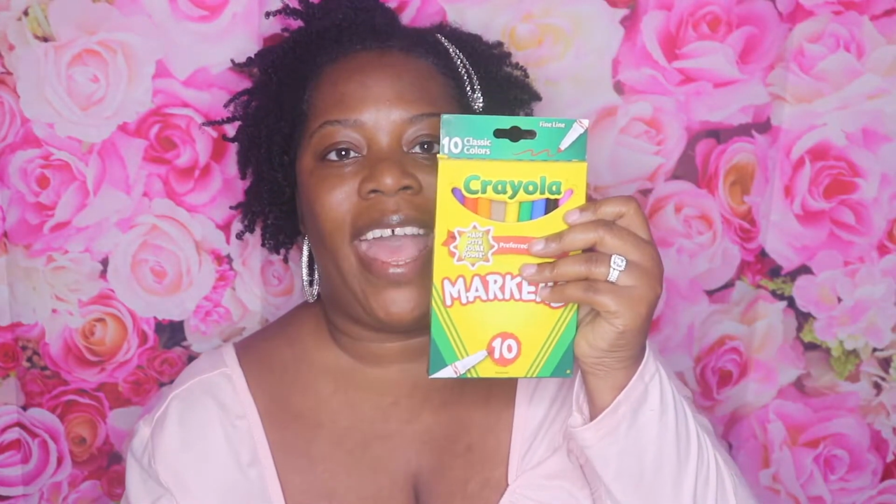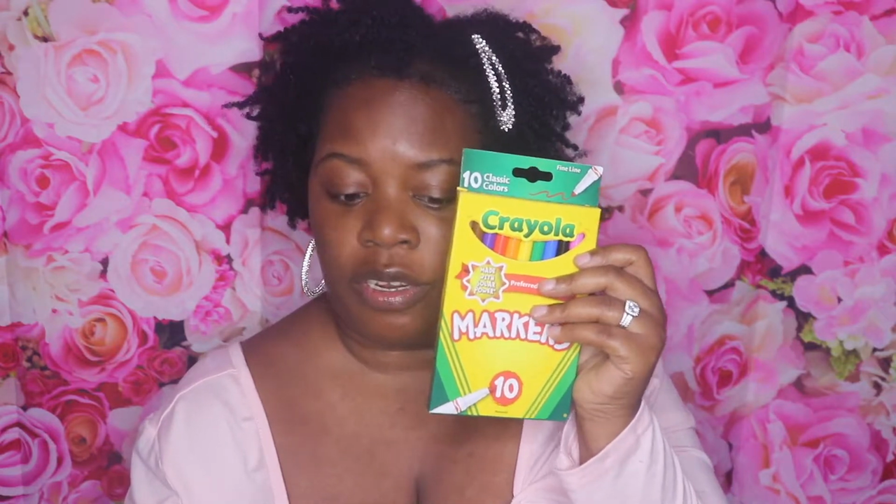I got 1 pack of the fine tip markers. I got 1 pack of the Ticonderoga pencils. I had bought a pack like years ago and we still have some left over from that. So I just figured instead of bulking up so much, we only need like 1 extra pack of these. So can't go wrong with Ticonderoga pencils. They are my favorite brand for pencils.